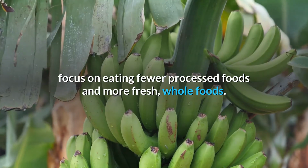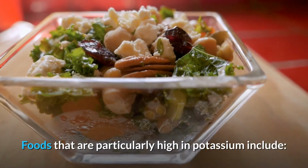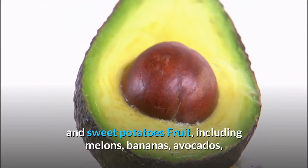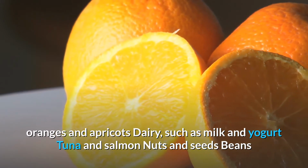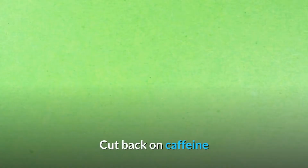fresh, whole foods. Foods that are particularly high in potassium include vegetables, especially leafy greens, tomatoes, potatoes and sweet potatoes, fruit, including melons, bananas, avocados, oranges and apricots, dairy, such as milk and yogurt, tuna and salmon, nuts and seeds, beans.